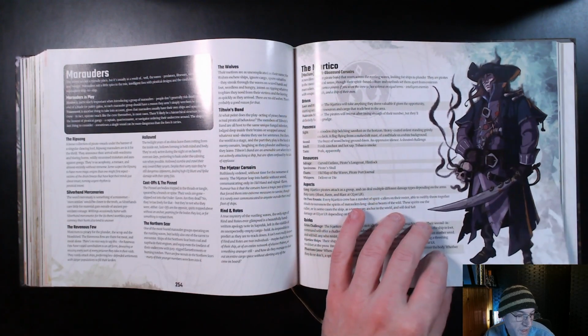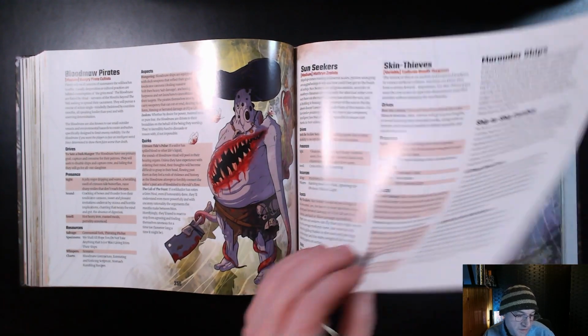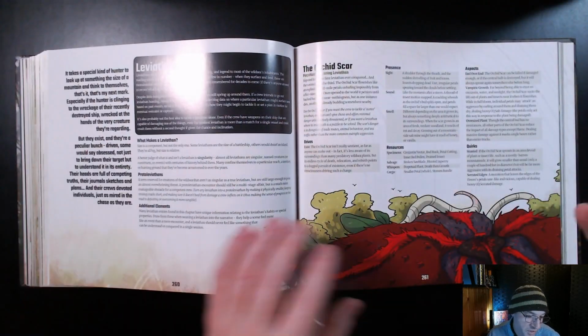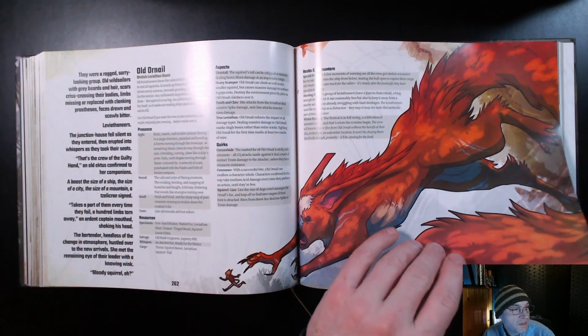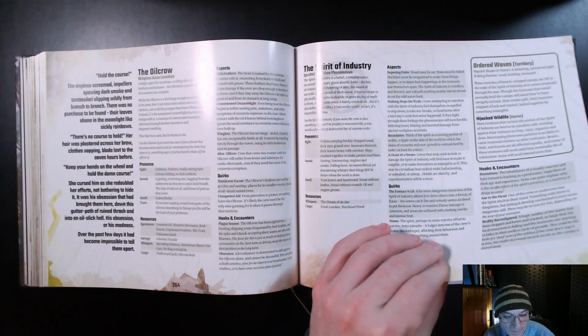Gives you ideas of some humanoid bandits or some villains, some reoccurring villains. Leviathans, which are these kind of gigantic creatures or forces to deal with.